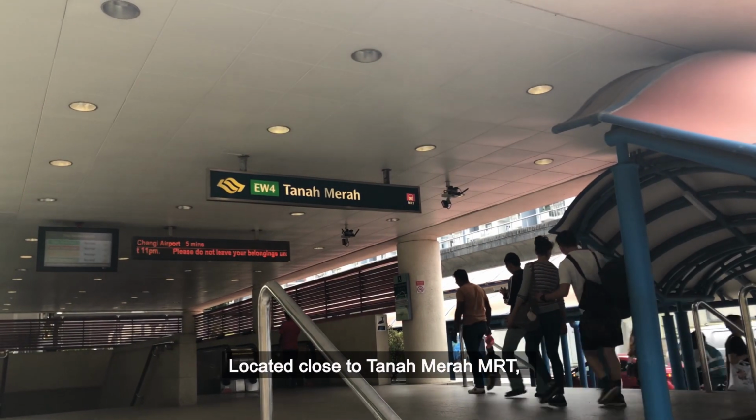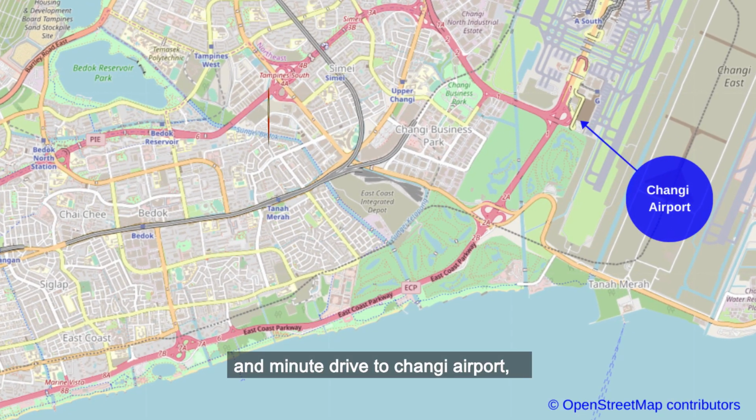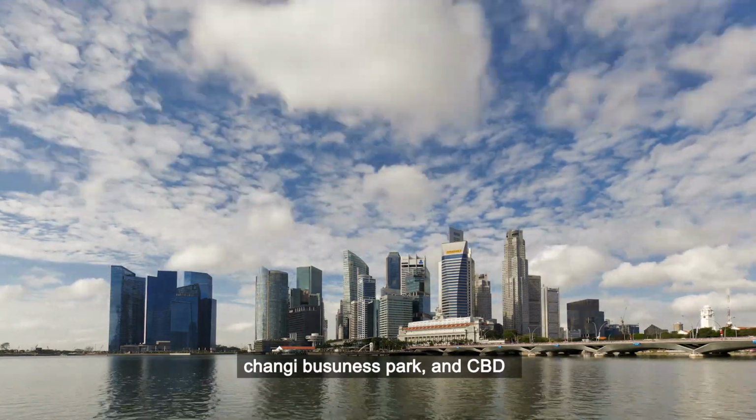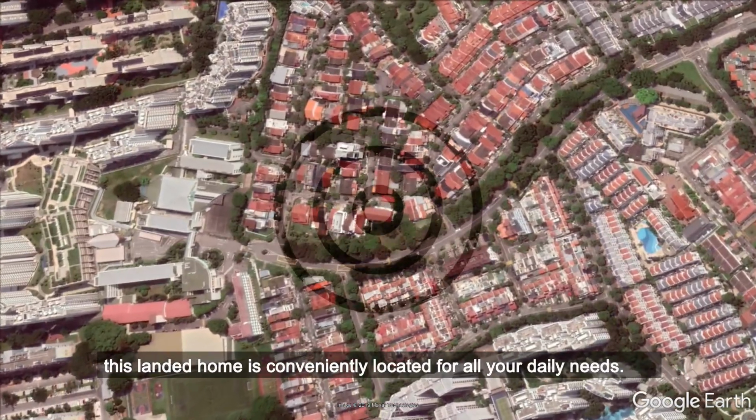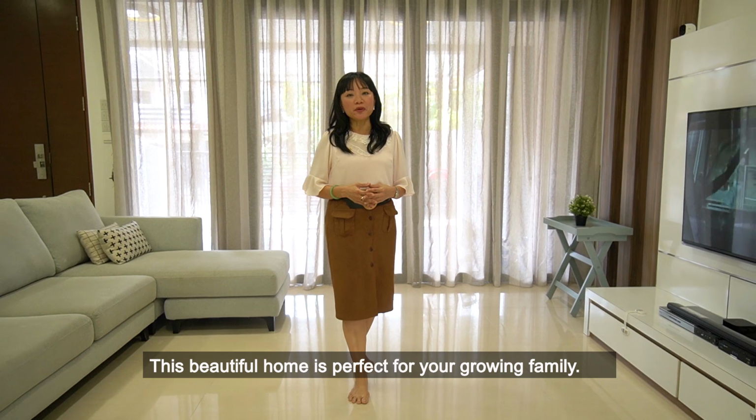Located close to Tanah Merah MRT, East Village, Bedok Marketplace and a few minutes' drive to Changi Airport, Changi Business Park and the CBD, this landed home is conveniently located for all your daily needs. This beautiful home is perfect for your growing family.